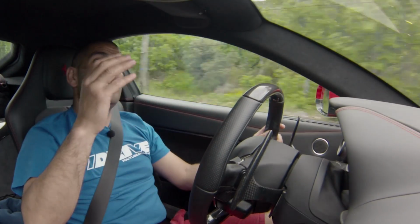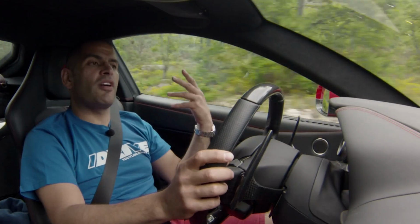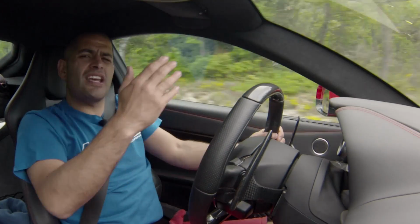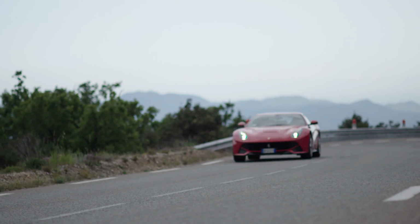And for me, in Ferrari terms, the front engine Berlinetta, that means the V12 cars, they're a bit more upright, you know? You sit higher, you're not so low slung. People respond to them better.